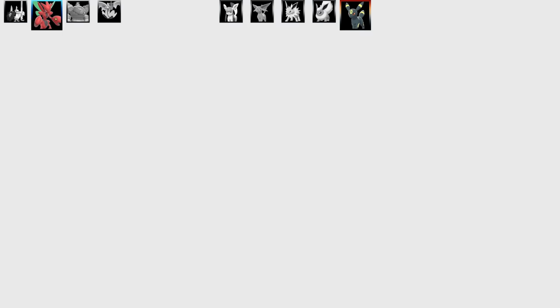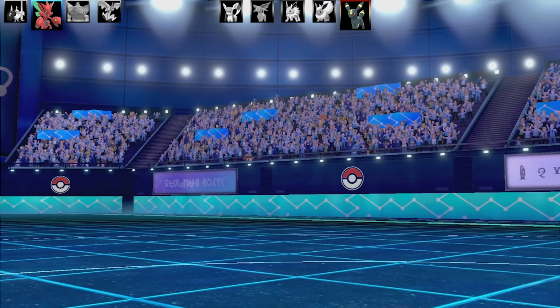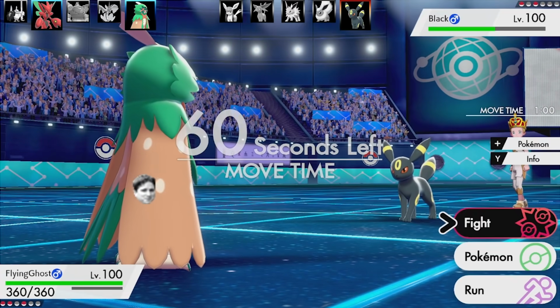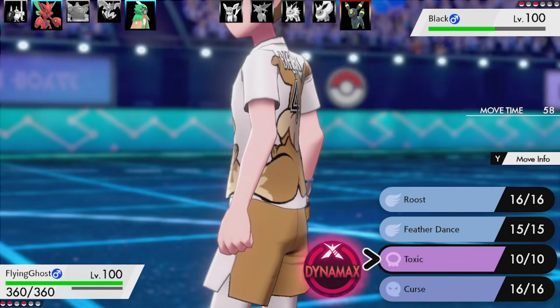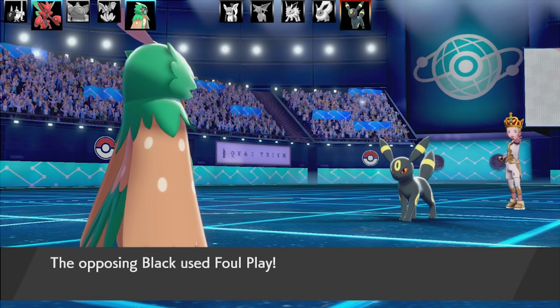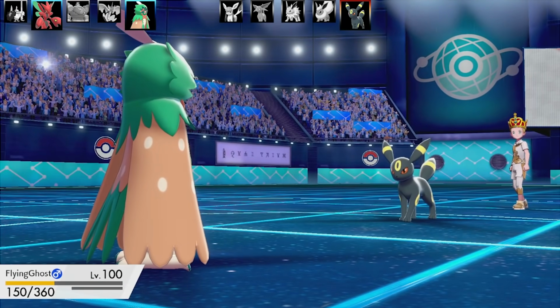Now, the next Pokemon, I could swap my Scizor in here, but I want to keep it in the back just for now because I do want to use my Decidueye. Scizor's quite important on this team, especially for the last Pokemon too. I'm going to need a pretty powerful hit, right?